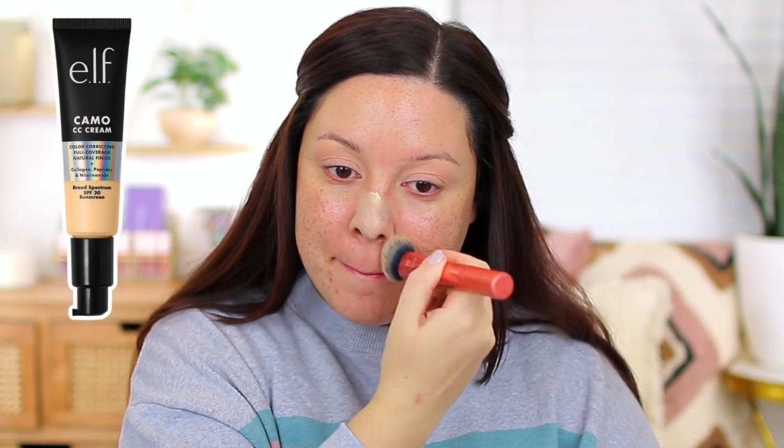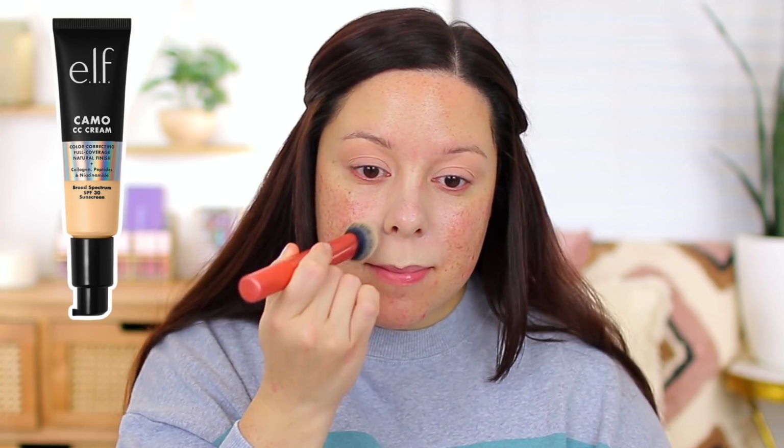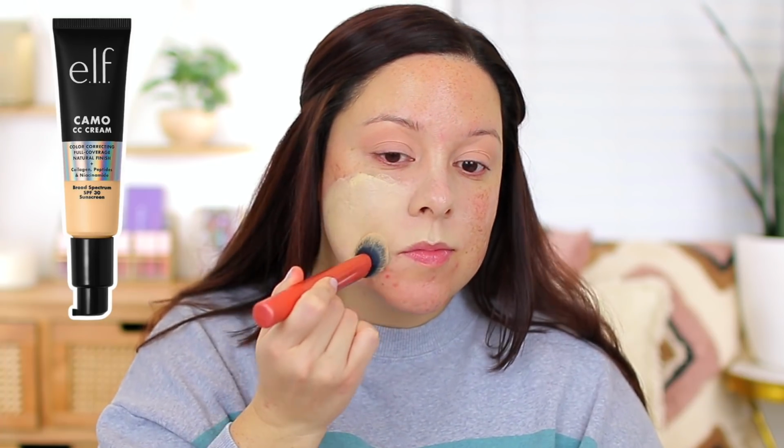I'm going to include an application clip for you. Just keep in mind, I know this is the wrong shade, it's too light for me, but I wanted to show you guys how the product actually applied to the skin, because when you apply this product to the skin, it looks really nice. It's definitely a medium to full coverage product, but it has a ton of moisture. So I think if you have dry skin, you're really going to appreciate that aspect.